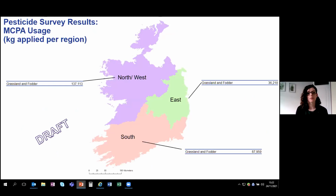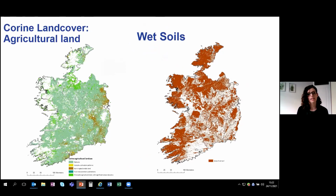Now, as an example, we're looking to develop an MCPA risk map using usage data that we've obtained from the Department of Agriculture's website. And it's split into 3 regions. That's currently the best resolution we can get at the moment, but it does show that the greatest usage is in the northwest of Ireland. And then we can overlay the usage map with areas where we expect the usage would be higher. So taking the land cover map and extracting all the agricultural area, and also looking at the soils map. So we expect that MCPA is more likely to be used on wet soils in agricultural areas.